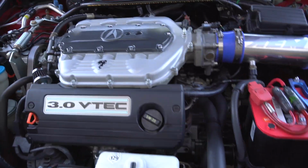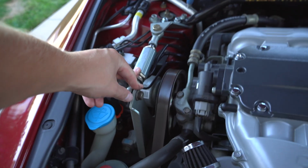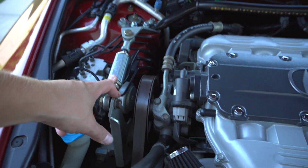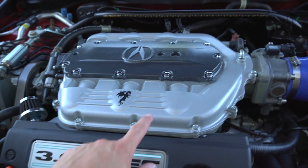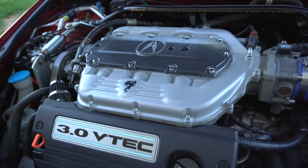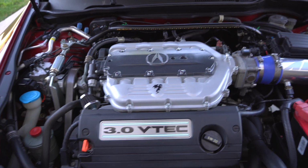As you can see, there's a lot of different stuff in here. It's got the Ingalls engine stiffy. That helps with wheel hop. Then up next we have the Acura J37 intake manifold and throttle body. That was just a complete swap. Bolts right up to the J30.